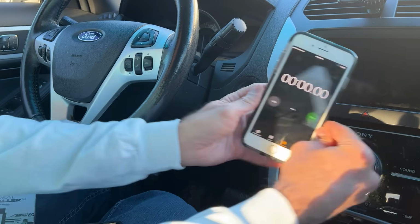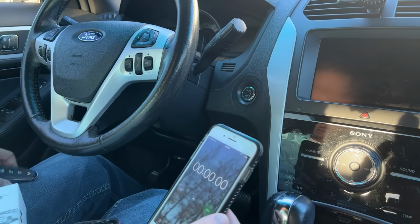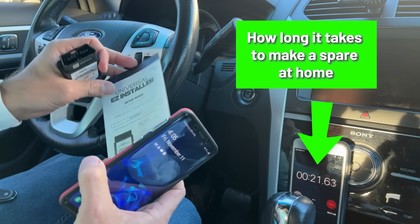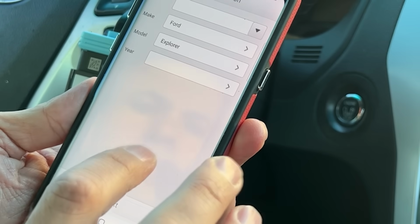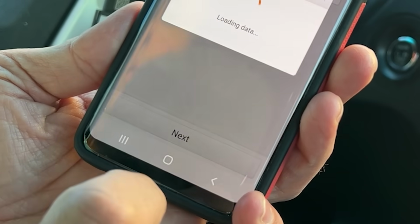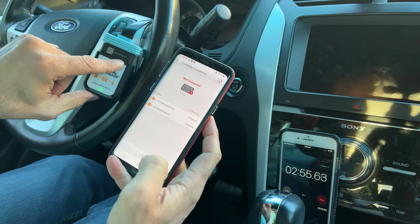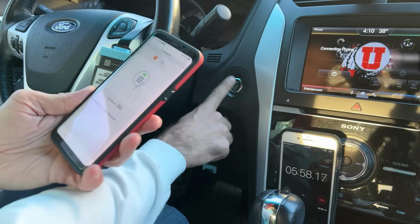Before I return to Ford for them to cut the key, watch how easy it is to program a spare key fob right at home. Here's the programmer instructions. They tell us we got to download the app and scan the QR code. Ford Explorer 2011 through 2015. All right, and we've got the smart key. We got to come down, plug this thing in. It's scanning there. The serial number on here matches right there. Turn the ignition on. Okay.